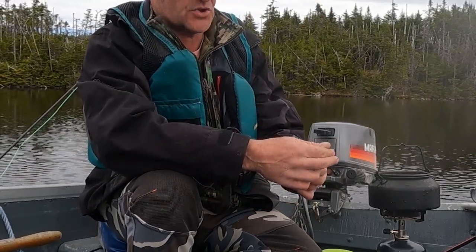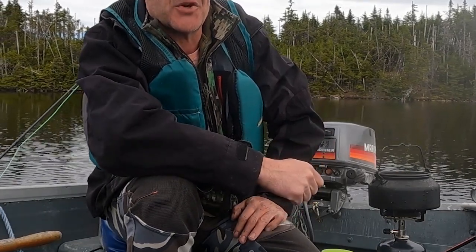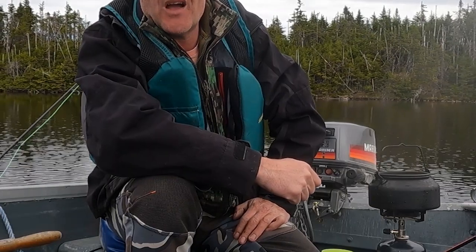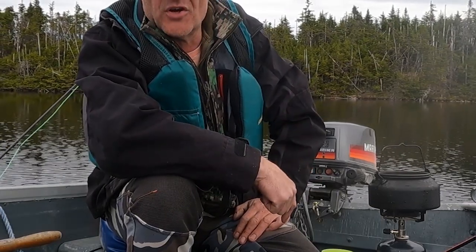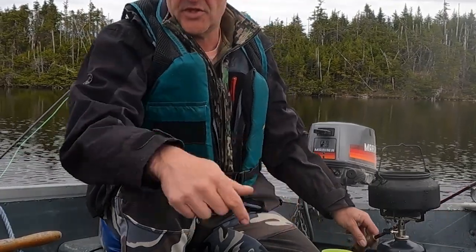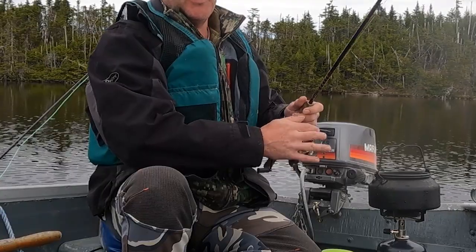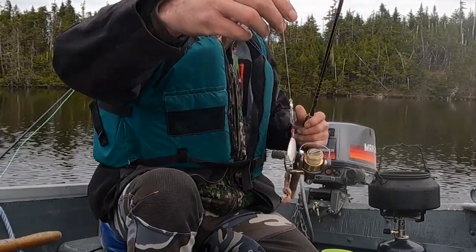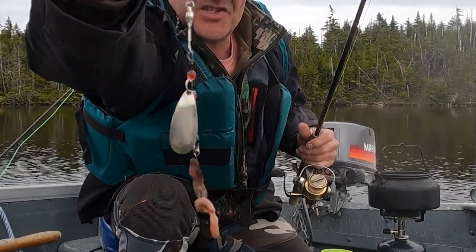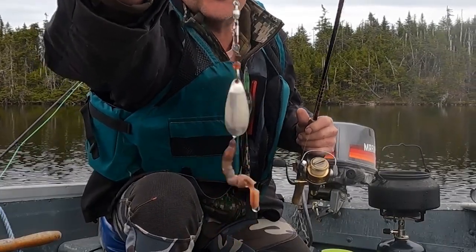You're only allowed to use one line at a time here while you're fishing in Newfoundland during the summer months. So I just let my fly float because, you know, hooking the water is hookless fishing. The big trout that I caught a few minutes ago, I caught on a Lucky Strike spinner and worm. This is pretty much the go-to hook here for mud trout or speckled trout fishing in Newfoundland.